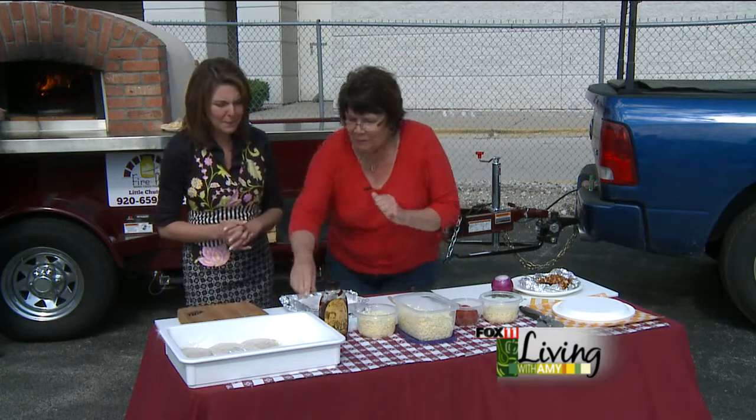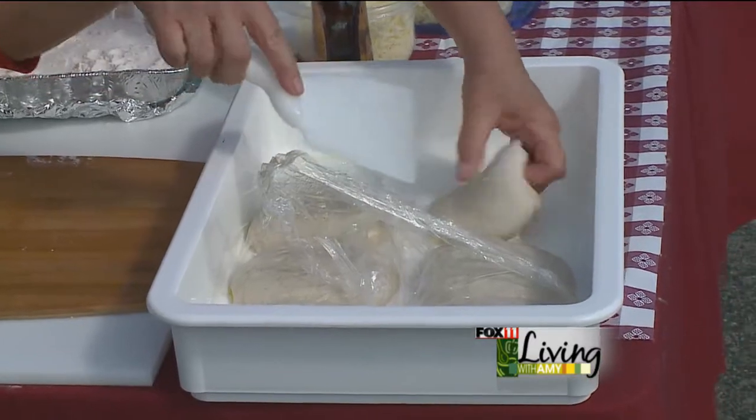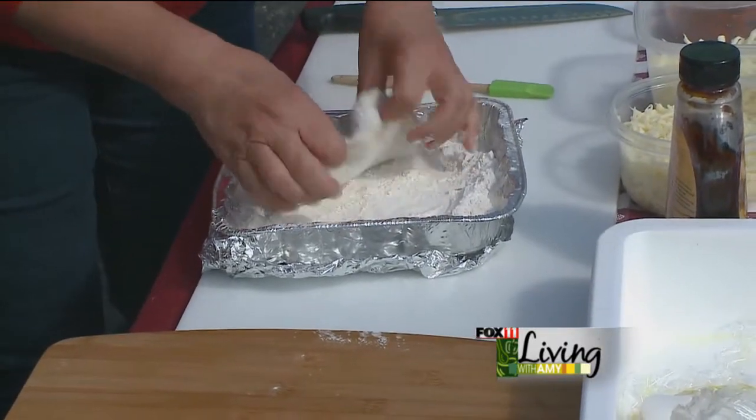Perfect for summer. Okay. The first thing, we take out a hunk of dough. We always try and keep it as round as we can. Put a little flour on it. Okay. So you make these to order at the parties or farmers market.